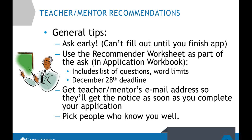Also, as a resource for this, we want to make sure that the teacher has at least some time to think about the responses. If you look at your application workbook that you received in that email, the last page is a recommender worksheet, which you're more than welcome to print out and give to your teacher or mentor. It includes the list of questions they'll be asked, as well as the word limits, and a little background on the actual fellowship. So feel free to include that in your ask, to say, here's all the information on what I'm asking for, and really try to get their help in getting these filled out.